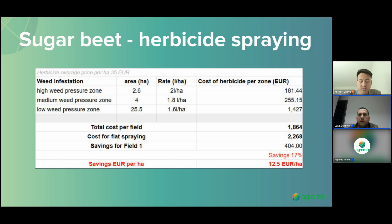Because when the farmer was creating the prescription map, he was spraying the whole field, but with variable rates, not the same. So in the zones with high weed pressure, he put 2 liters. In the zones with medium weed pressure, he put like 1.8. And in the zones with no weeds or low weed pressure, it was 1.6 liters. So you see the difference.